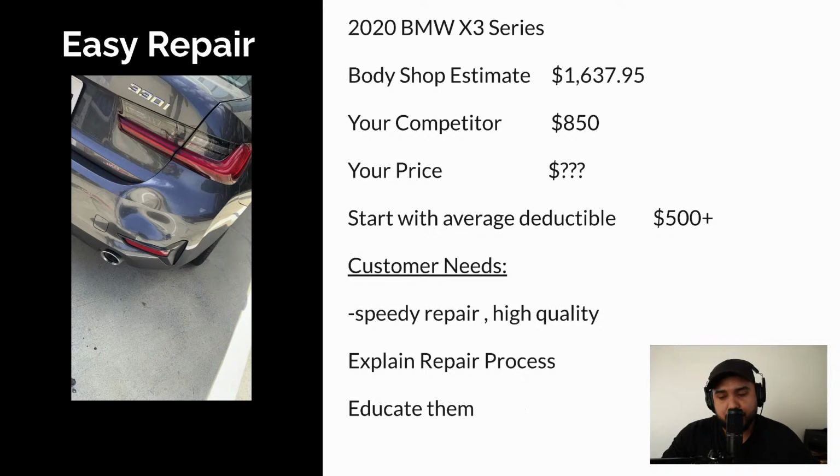So here's an example, guys. Here's an easy repair on a 2020 BMW X3 Series. Body shop estimate, I'm just going to guess. Let's just say hypothetically it's $1,637. Now, what that includes is the tear down, the R&I, which is taking the bumper off and putting it back on. That's what that means.